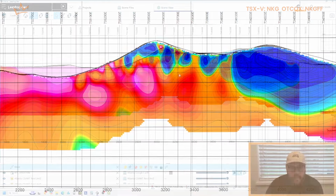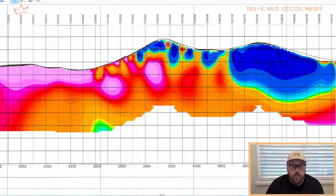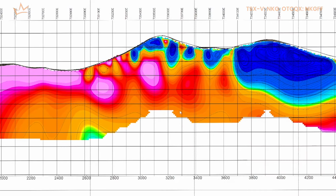So the main point to draw home is that this trend continues as we are now well 400 meters south of the Atlanta pit. We still see this nicely developed impermeable cap of Eureka quartzite above, with a low resistive igneous volcanic body below that could be bringing up the heat and the mineralizing source.